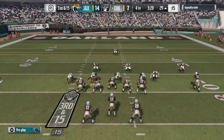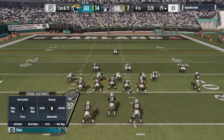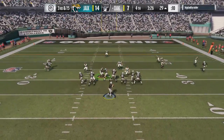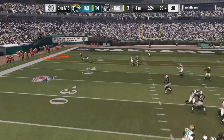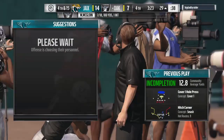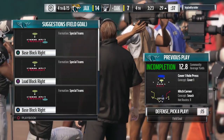Here we go now. Blue, landing. No. Check. Patriot. Patriot. Out of the gun now on third down. And that one goes incomplete on the drop. That's one he definitely normally catches.